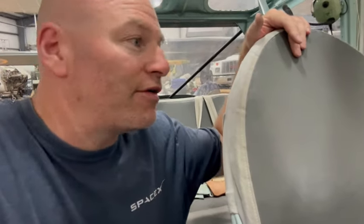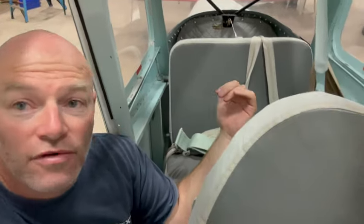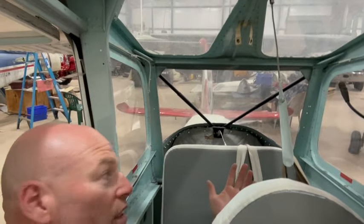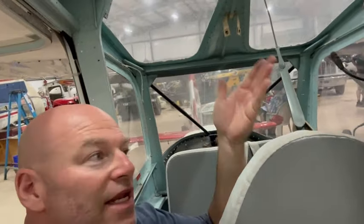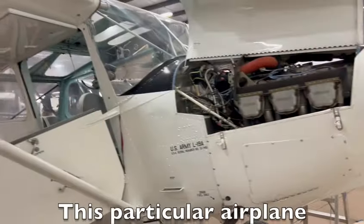Military observer aircraft, also known as liaison aircraft. It's set up with the observer in the back seat. Incredible visibility. The side windows are actually slanted inward so they can kind of look down. There's overhead windows so they can see pretty much in every direction. Really neat airplane, a lot of history on these things.